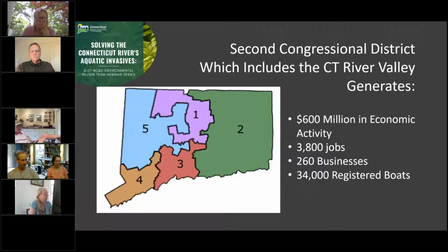Activity is about approximately 3,000 marine districts, 260 businesses, and that just within our particular district, which is within all of the congressional districts, the highest producing economic impact within the state. Within this area, based upon the data from DMV and DEEP, there are about 34,000 registered boats in this region, just in the 2nd congressional district. And to give you an idea, in just the area of Old Saybrook, there's about 1,100. And these are the home addresses. These aren't guests visiting from other areas. This is just the impact of boating from the registered data alone.